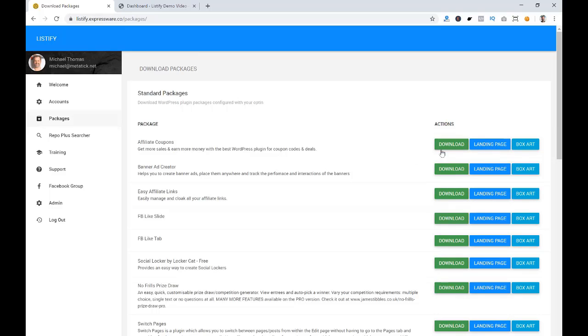For each of these, you can either download a configured plugin with your opt-in form embedded in it. You can link to the landing page, which you can direct people straight to. And you can also get box art that you can use to promote these plugins as well.